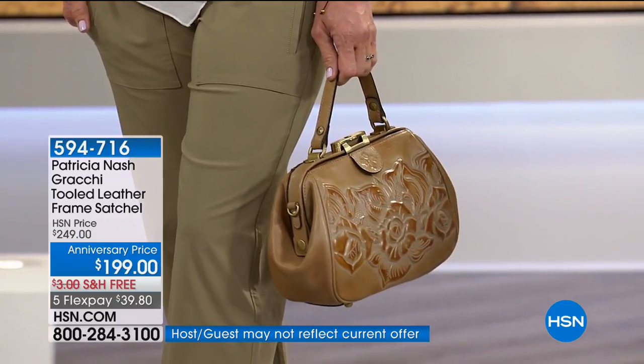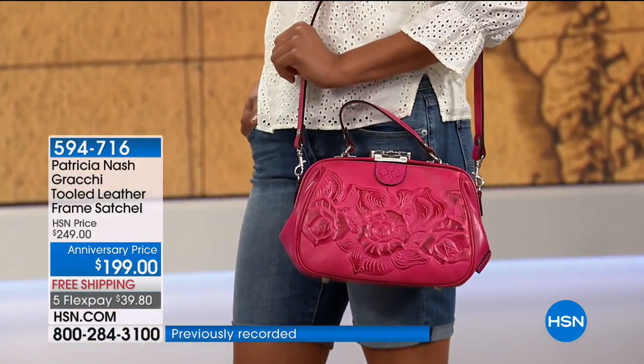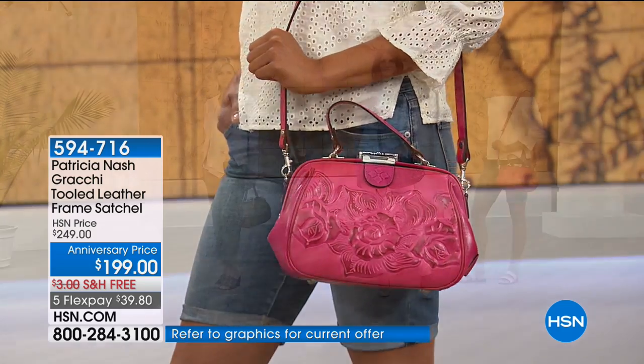Look at that. She's wearing the pink bag, and she's got little shorts on and a top. So it just shows you how flexible these bags are to dress up or dress down. If you're out in the day at work, but then later on you're casual, you're still going to match your outfit. Oh, you just don't see bags like this.